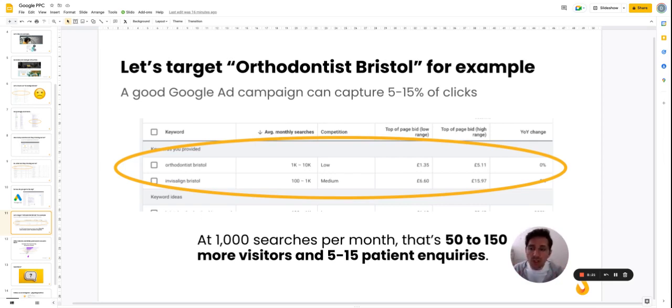But a good Google ad campaign, and it depends on your location, the quality of the ads, the quality of the landing page, how competitive the area is and who else is advertising, for something like Invisalign or teeth straightening can capture between 5 and 15% of people who are searching for a specific keyword. So every time your ad is shown, between 5 and 15% of people will tend to go ahead and click on your ad, depending on how good it is.